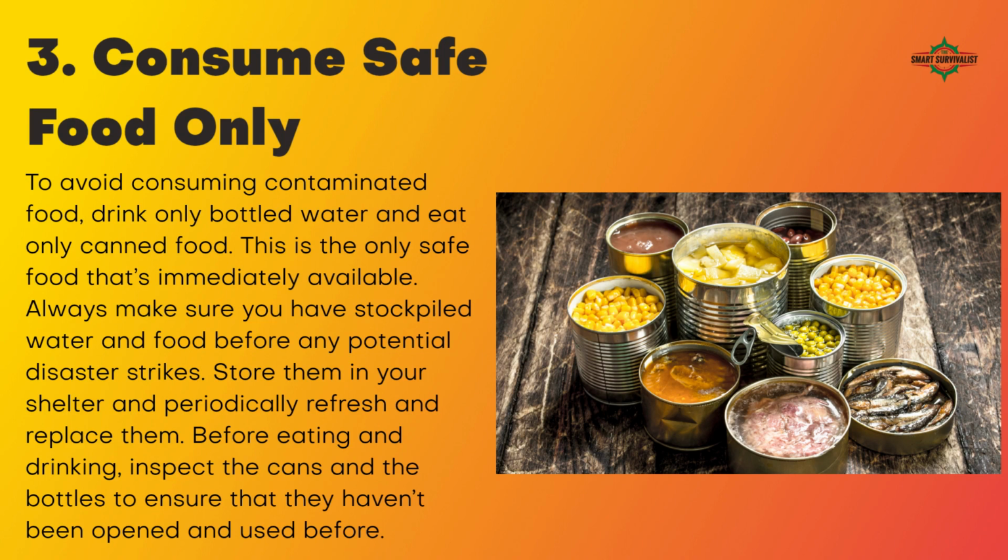Always make sure you have stockpiled water and food before any potential disaster strikes. Store them in your shelter and periodically refresh and replace them. Before eating and drinking, inspect the cans and the bottles to ensure that they haven't been opened and used before.